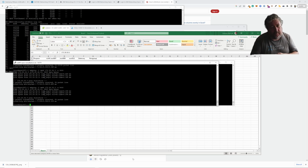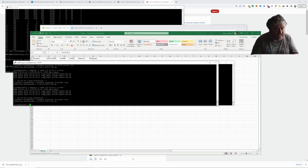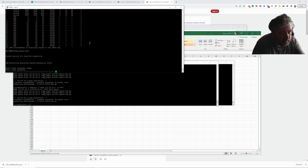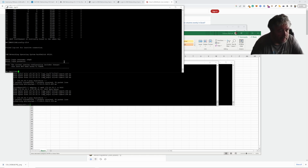So that shows that our LACP lag is up and all our hosts are configured. We've done VMK4, VMK5, and VMK6, which is our vSAN network. I thought something had popped up on the console, that LACP had gone down or something. Running changes have not been saved, yeah, okay.